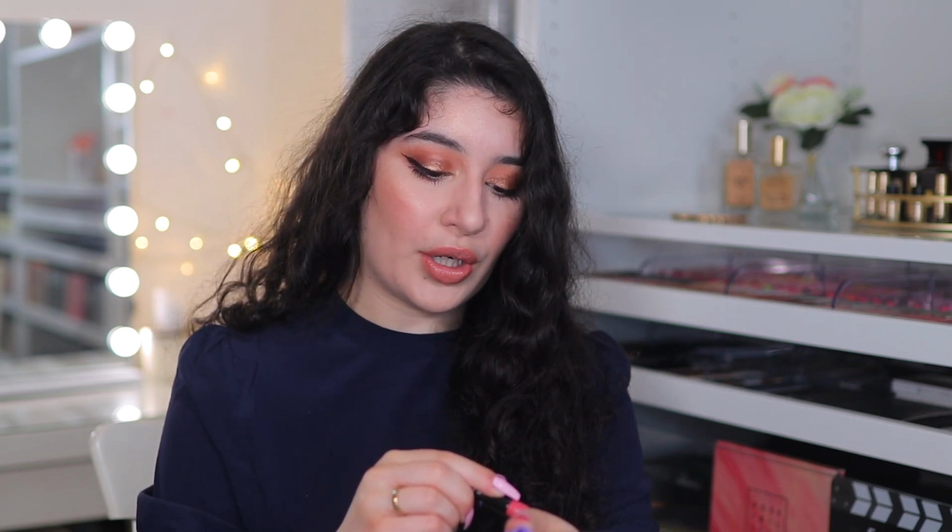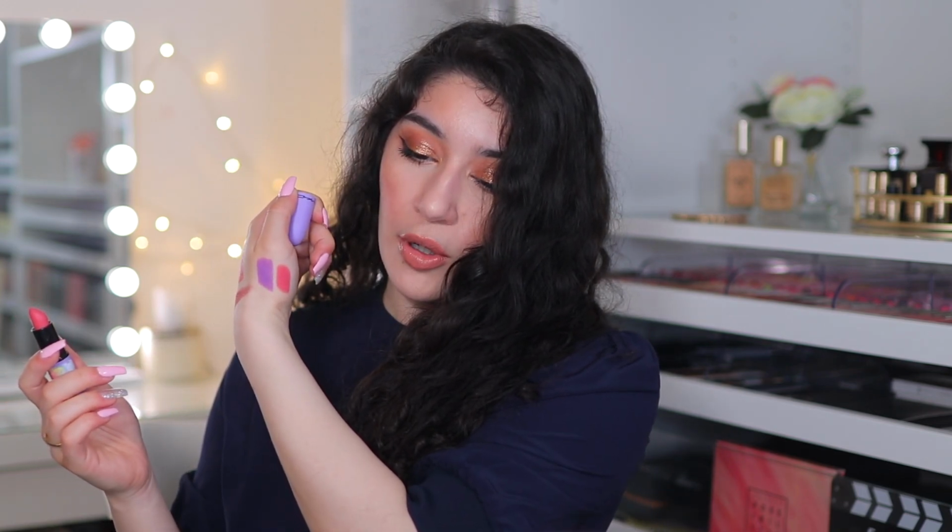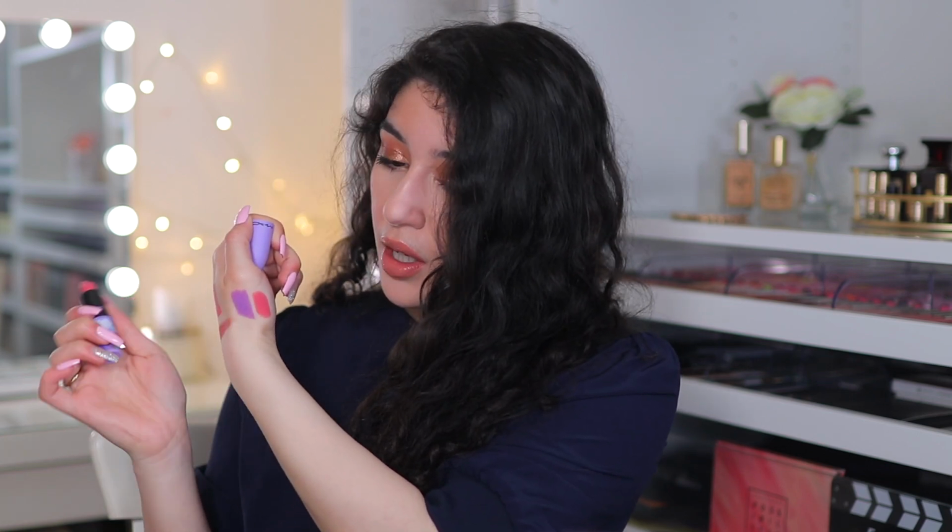This one I'm not going to put in my June favorites because I do like the purple more, but that one as well. Beautiful pink shade. Whilst we're on the topic of MAC, this always comes around every summer.